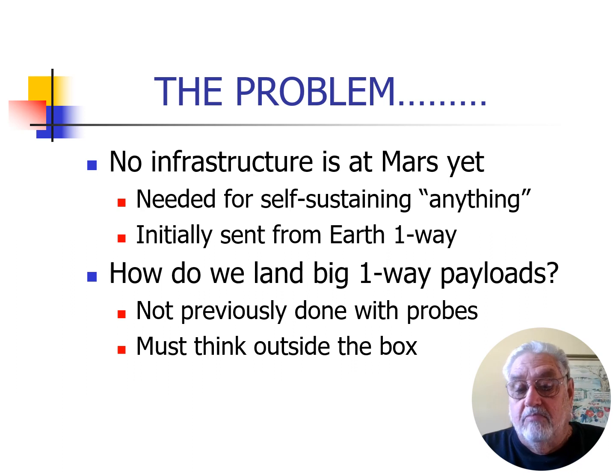And once you're much above a ton, you're going to come out too close to the ground to use any kind of a parachute. You won't even be able to get it out, much less have it slow you down. Got to think outside the box.